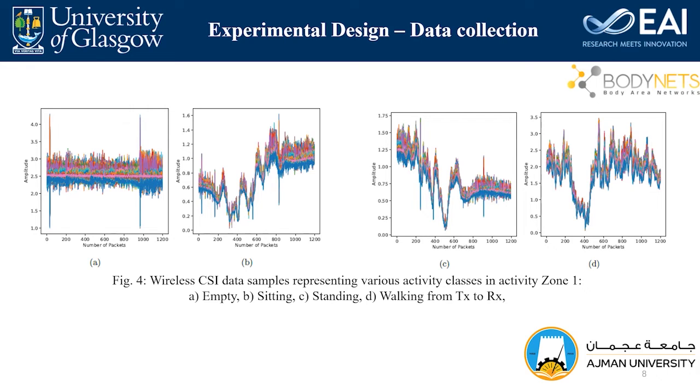And you can see visually that there is a distinct difference between each of these captures, and to us, when we started collecting the data, this gave us the notion that there is potential here to accurately differentiate between these activities within one zone.